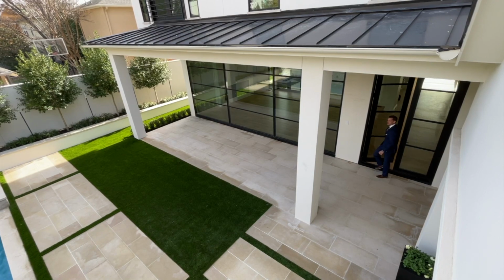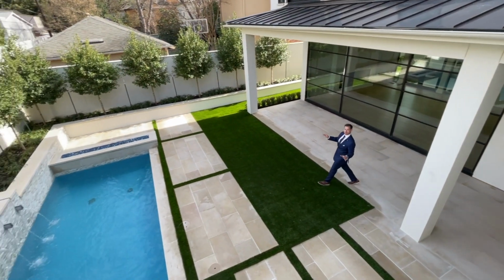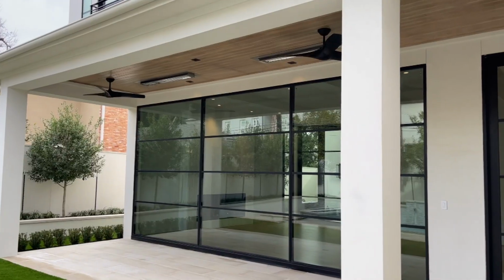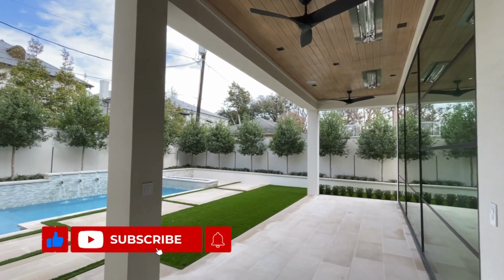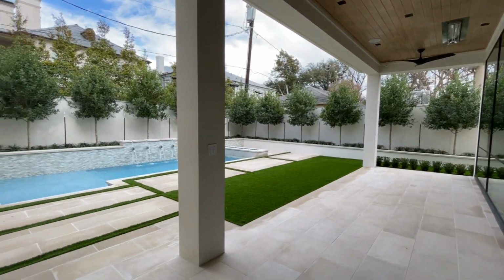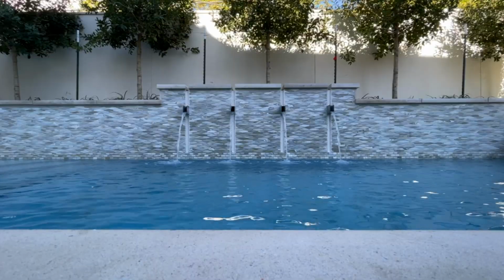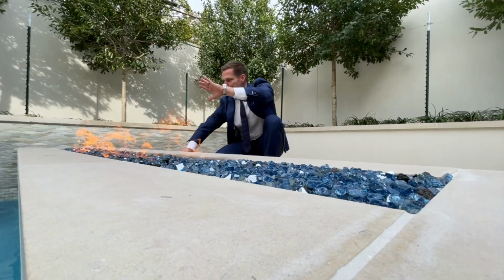Walk out of your kitchen and family room and you are greeted with the best outdoor living experience in Highland Park. Your outdoor space includes a covered patio with heaters and fans, beautiful pool with tanning ledge, water feature, and a fire pit.